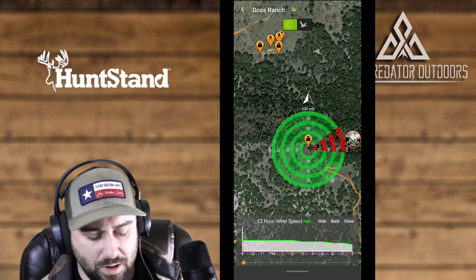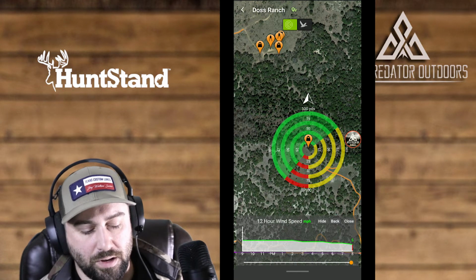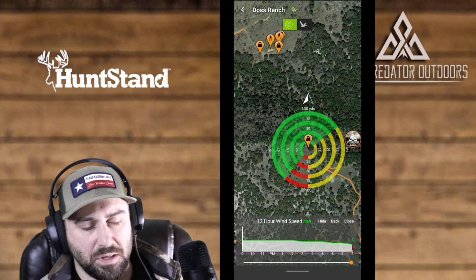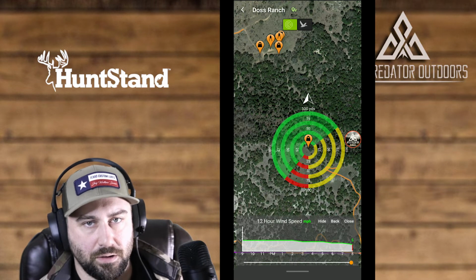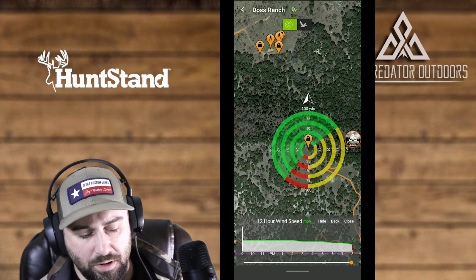If I touch this map, I can go here too, and I can show the direction as well. So you can see they're actually going to have a wind going the opposite direction, which is kind of rare for this area too. Mostly whenever I look at this, it's coming from the southeast, and it goes northwest. But here in the morning, I'm guessing right here in this location, you've got those thermals coming up the hill and carrying it back the other direction.